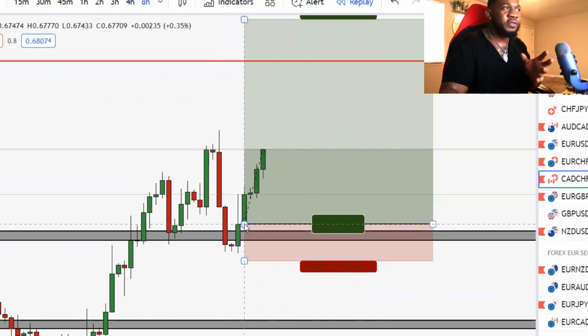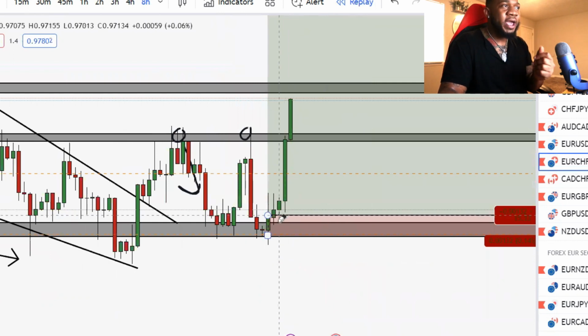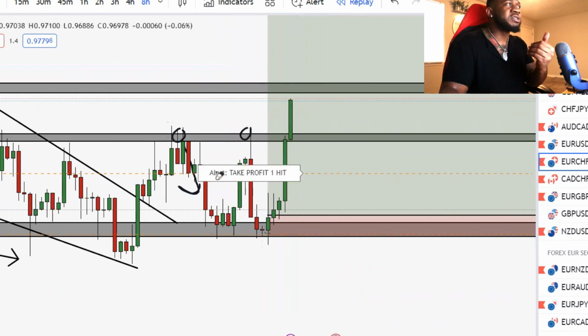I have the morning star there. It's 9 in the morning. Boom. I go for my buy. The same exact way on Euro CHF. It's morning time, 9 a.m. in the morning. I have my morning star there. Boom. I go for my buy. And you see right now, it's going crazy. It's almost at 80 pips in profit.